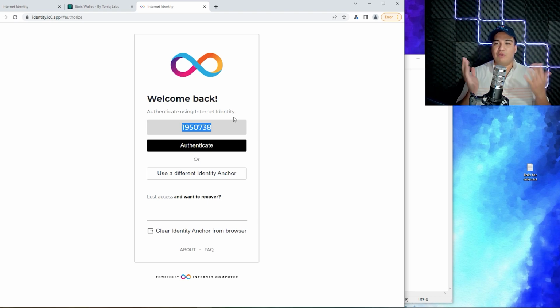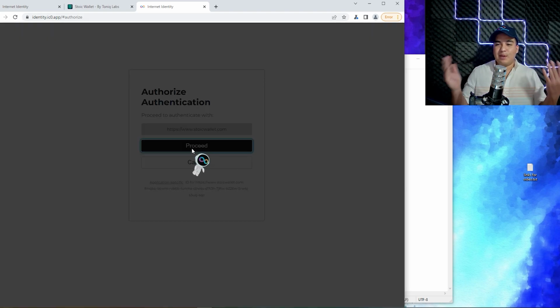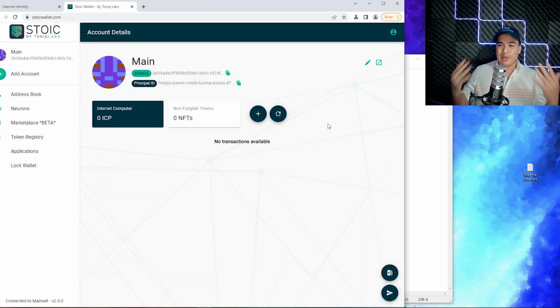So all I have to do now is accept it, basically say yes, click authenticate, write my PIN number, wait a couple seconds, and bam, it's gonna let me right into my Stoic Wallet with my internet identity. And congratulations, you now have a Stoic Wallet. You can store your NFTs and your ICP on this wallet. Let's go to the next step.